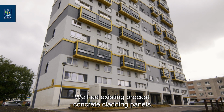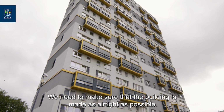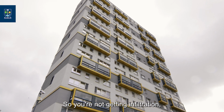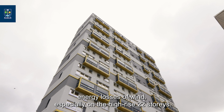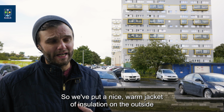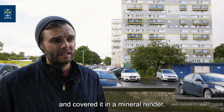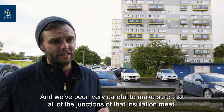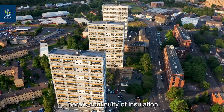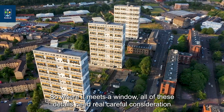We had existing precast concrete cladding panels. We need to make sure that the building is made as airtight as possible, so you're not getting infiltration, energy losses of wind, especially on the high rise, 22 stories. So we've put a nice warm insulated jacket of insulation on the outside of the building, covered it in a mineral render. And we've been very careful to make sure that at all of the junctions where that insulation meets, there's continuity of insulation. So where it meets a window, all of these details need real careful consideration.